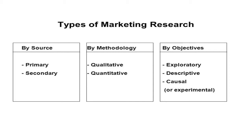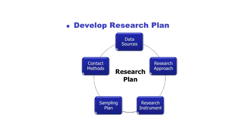A researcher that tries to find out why a certain market segment prefers to shop at night, or a research that tries to find out the reasons why company sales are falling in a certain region are good examples of causal researches. Once the problem and objectives are established, the researchers must determine the exact information needed, develop a plan for gathering it efficiently, and present the plan to management.